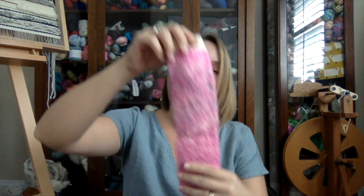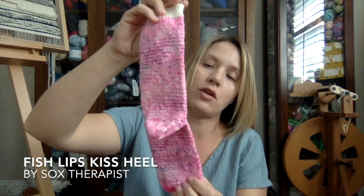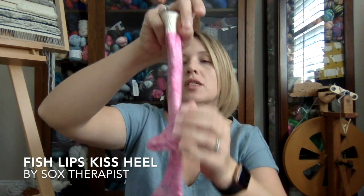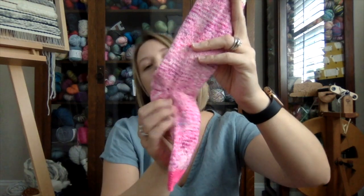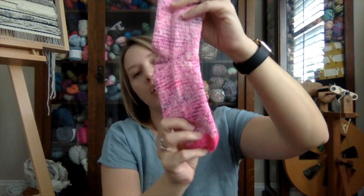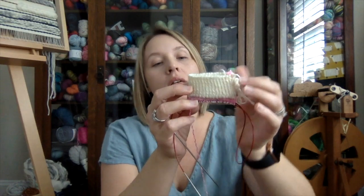And so I've knit one of the socks, and this has been knit for quite some time. Actually, it was waiting for a toe for a long time. But I did a fish lips kiss heel, and it's just a regular length sock, fish lips kiss heel with a wedge toe in hot pink. And so the first one is finally done, and the second one I've cast on. I just did the ribbing and a couple little rounds of the stockinette.